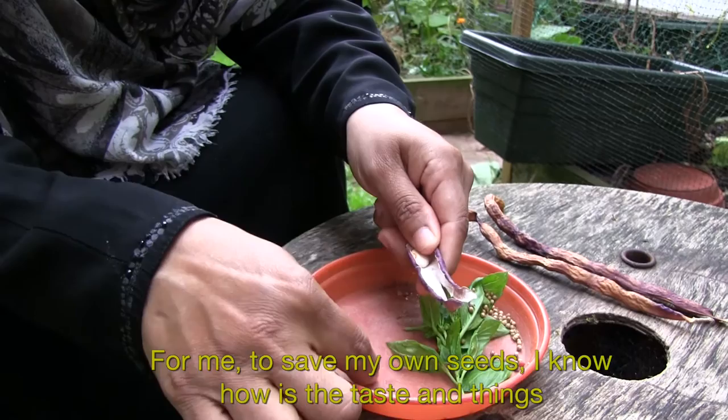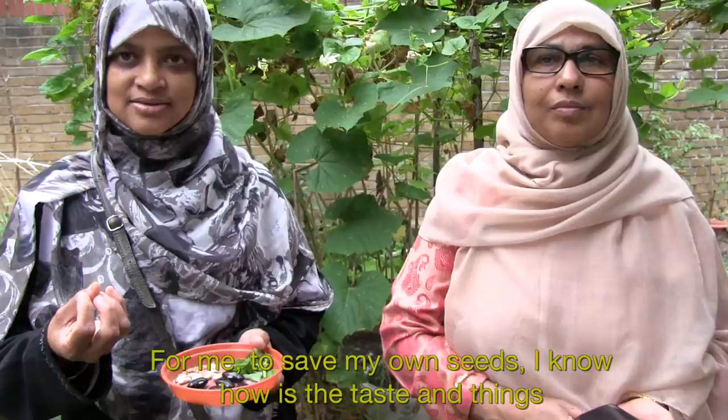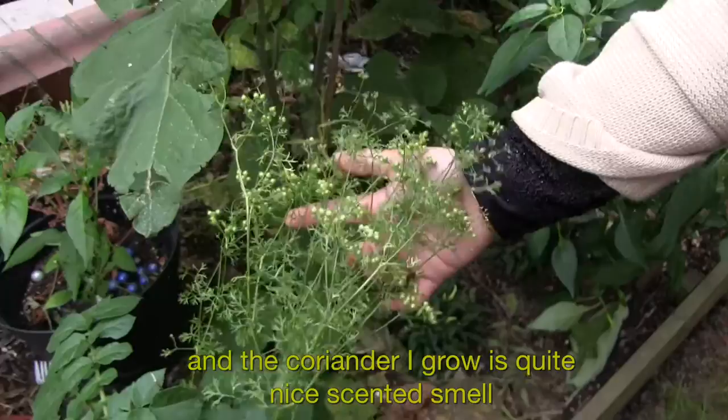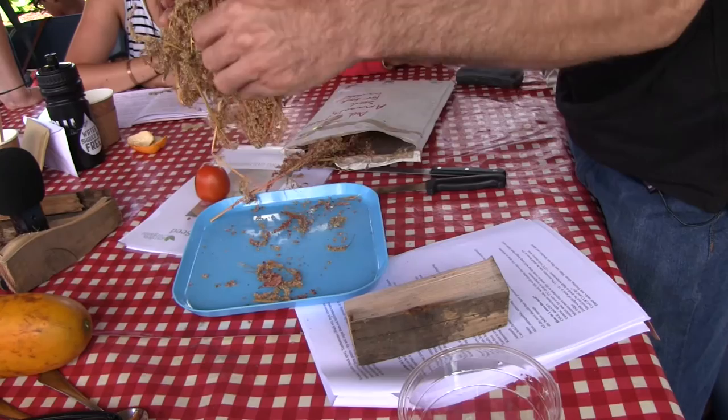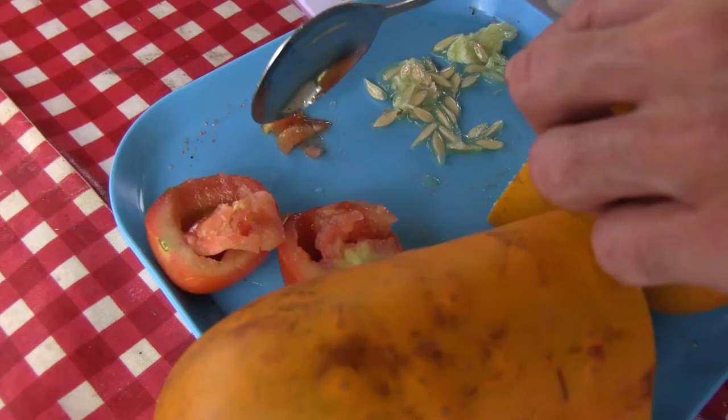For me, it's about saving my own seed. I know how it tastes and things. Like coriander, I know that some coriander has no smell at all. The coriander I grow has quite a nice, scented smell. So that's why I plant my seed again and again, to save it and grow the real one. Saving your own seeds, you're taking control over your own varieties. It's really satisfying to increase your level of self-sufficiency by completing the whole plant life cycle.